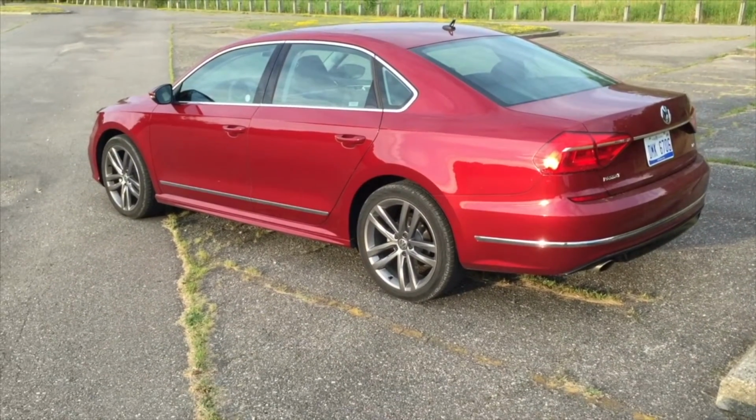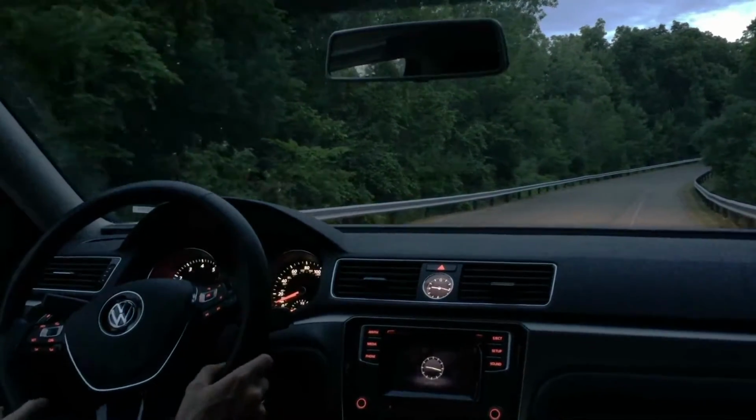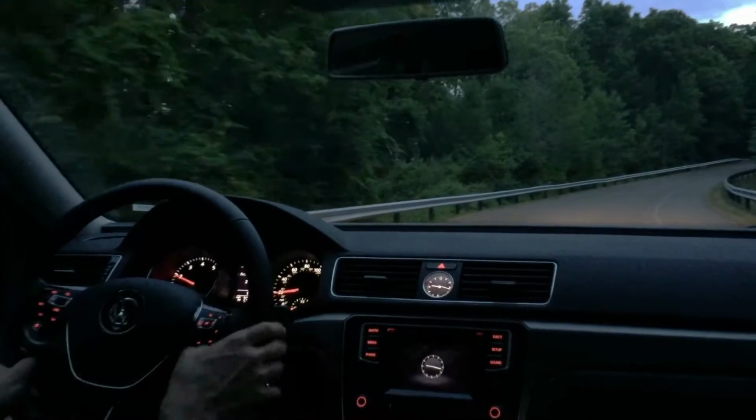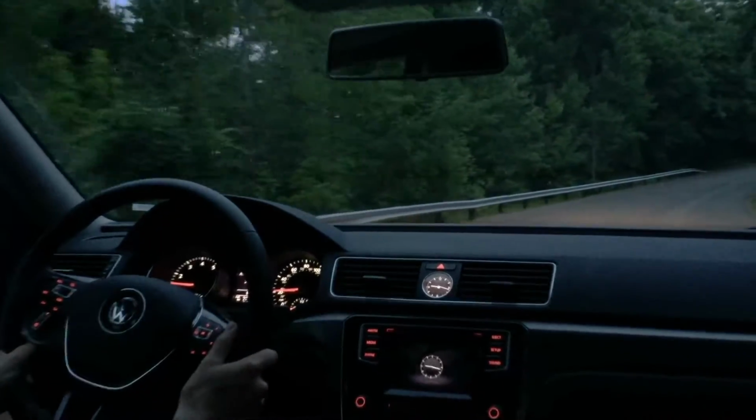in drive. Actually, let's just go to drive. We'll start normally. First thing you notice when you get off the line is that the throttle is not very sensitive. It kind of builds acceleration as you go faster because the turbo has to spool up above 1500 RPM.